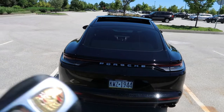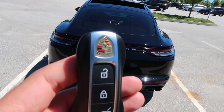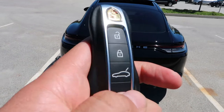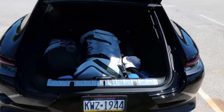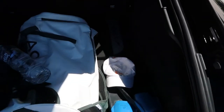Before we open it up, let's just take a look at the key here. Boom, we got the key. All your sort of functions. Beautiful Porsche logo there. Love the Porsche logo. There's the back, emergency alarm. Let's just hit that. Open her up, and you'll see the amount of trunk space here. Look at this, we've got a ton of stuff here. We've got a big squash bag, another bag, a bunch of little odds and ends, and there's still tons and tons of space.